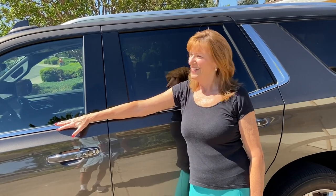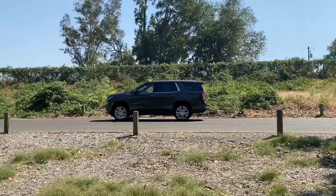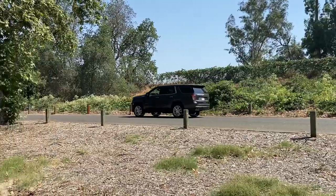What do you think? I like a car that's taller than me. Taller than me.